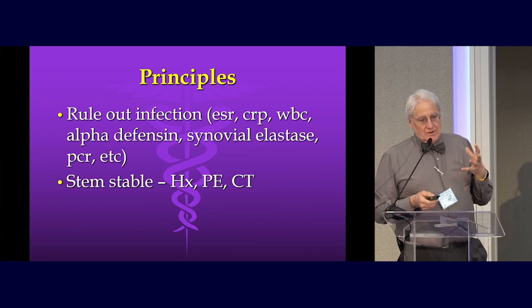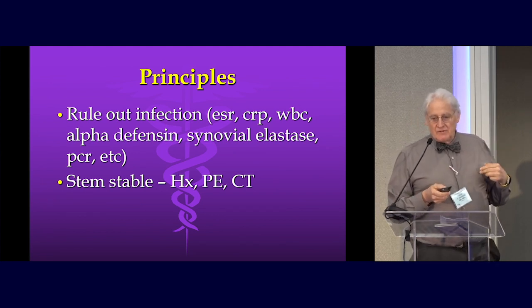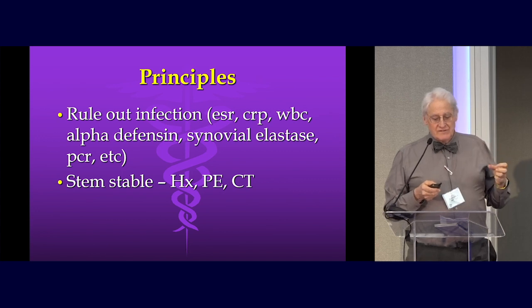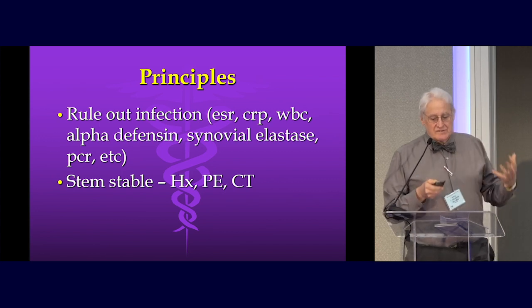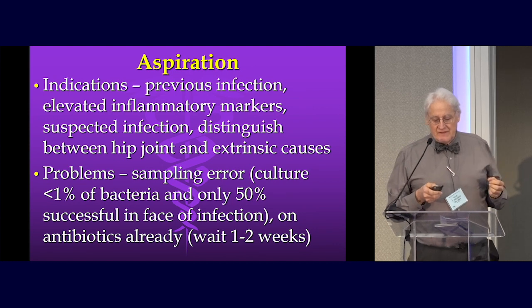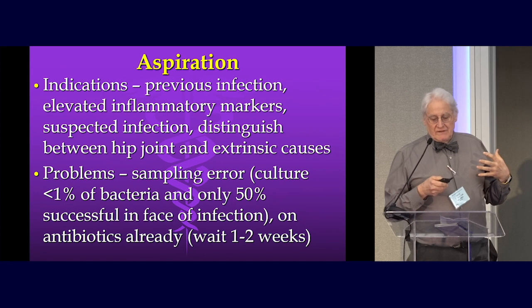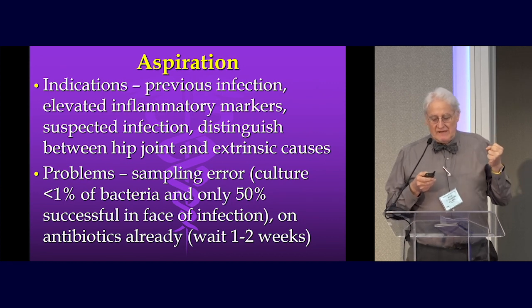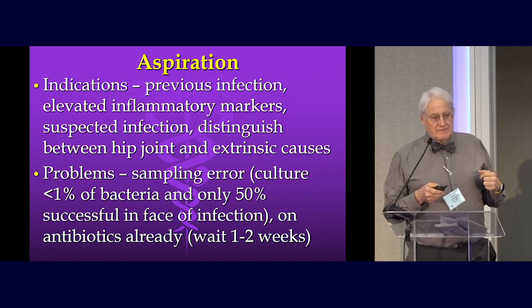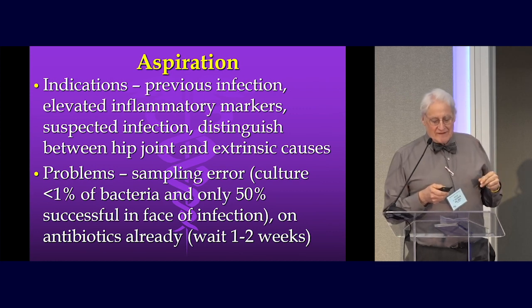The first thing I want to do is make sure there's no infection. So we do a bunch of the labs, and I'm an old-fashioned doctor. I actually do a history and touch the patient and then get a CT. In terms of the aspiration, there's certainly a lot of markers. We send it off for tons of things. There is a sampling error. So the culture can be less than 50% accurate on actually showing something, but you have to remember, we can only culture about 1% of the bacteria that's out there.